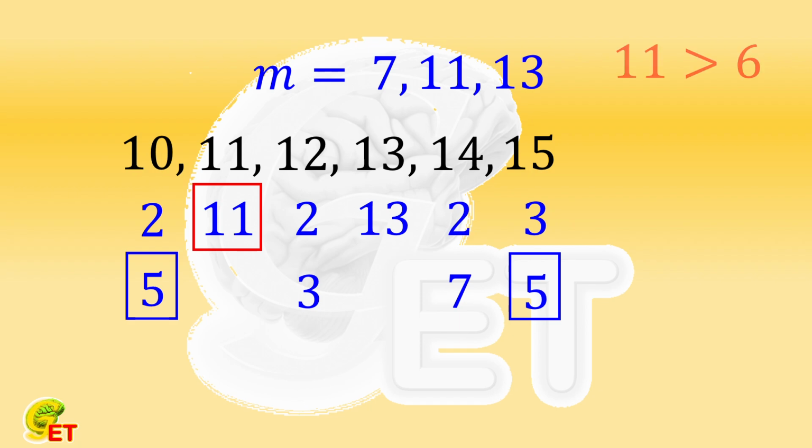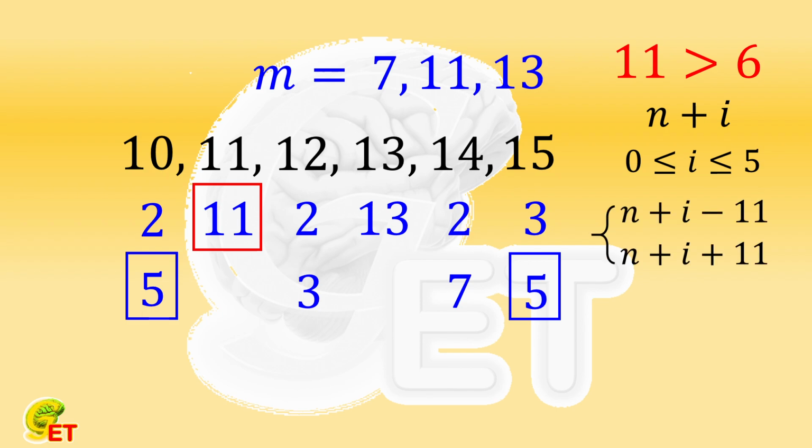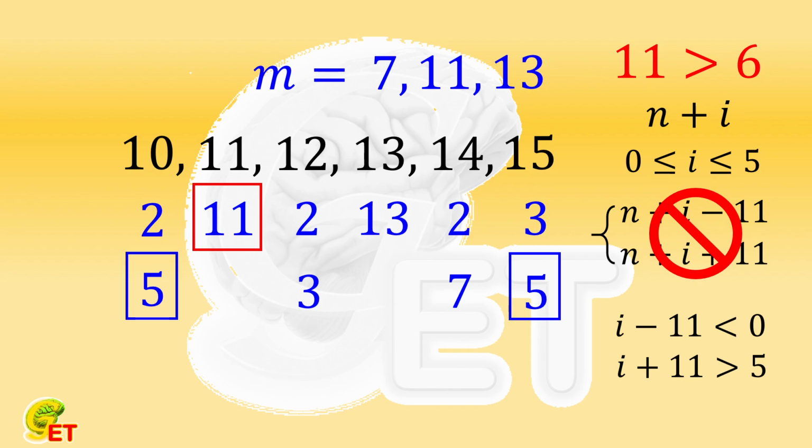11 is bigger than 6. If there is one number from this sequence that is divisible by 11, we can indicate it as n plus i, where i is between 0 and 5. Then the previous and next integers that can be divisible by 11 are n plus i minus 11, and n plus i plus 11 respectively. Obviously, i minus 11 is smaller than 0, and i plus 11 is bigger than 5. So neither of these 2 numbers is in the given 6 consecutive natural numbers.